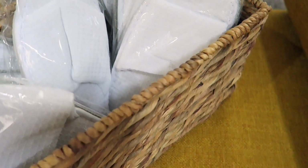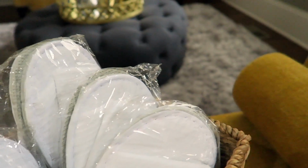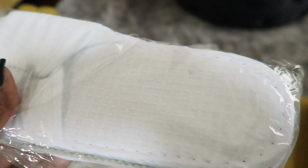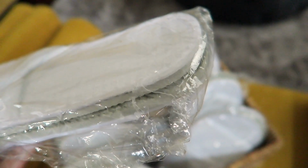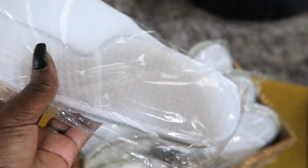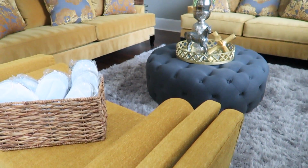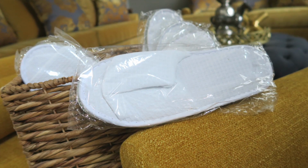No, seriously guys, one of the things that you can do to make your home feel like a 5-star hotel is incorporate these little slippers right here, guys. I purchased these on Amazon. I'll leave the link for them below. But guys, these are the exact slippers that we get waiting for us in our hotels.